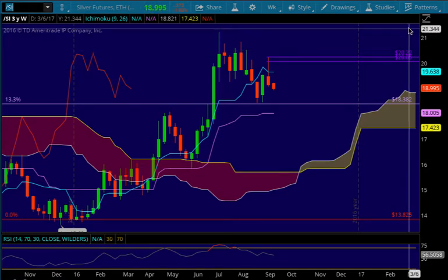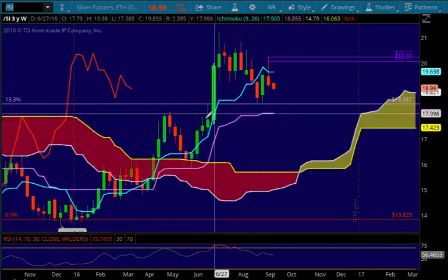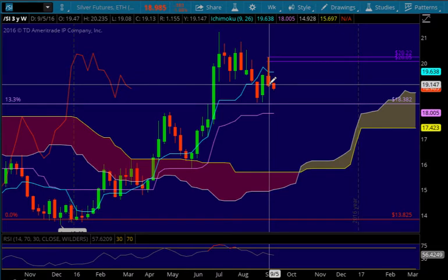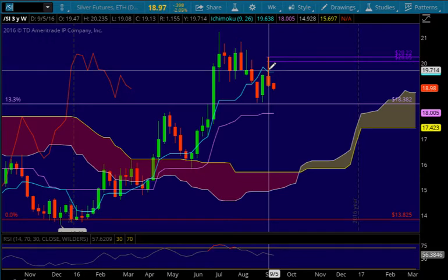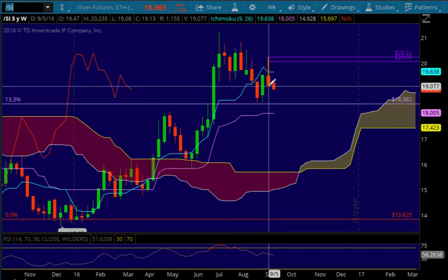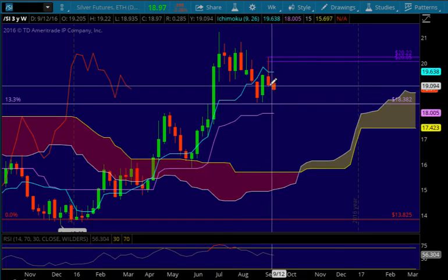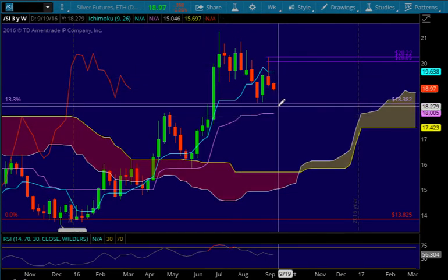So let me do the weekly analysis on silver first, and then I'll do some top-down shorter time frame levels on silver as well. So looking at silver on the weekly, we see that we traded far above the weekly Tenkan-sen last week, all the way up to a high of 20.235, and then we came back down and closed below the Tenkan-sen, between the Tenkan-sen and the Kijun-sen. Looks like probably 38.2% from the Tenkan-sen to the Kijun-sen.